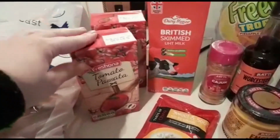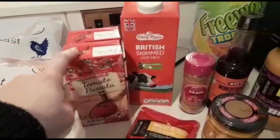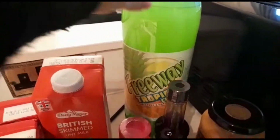Two passatas. I feel like I always have this in the cupboards when I'm doing Slimming World. You can do so many recipes with that. A red skimmed milk for myself. And then Tiana requested Lidl's own version, so we've got that.